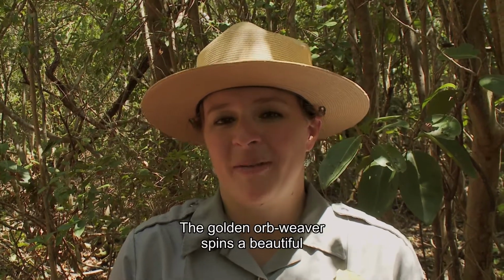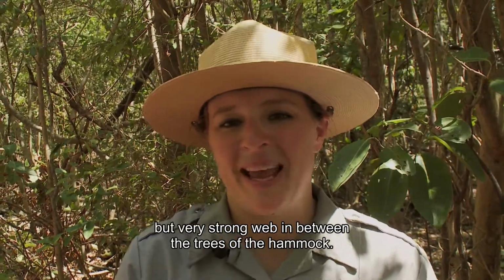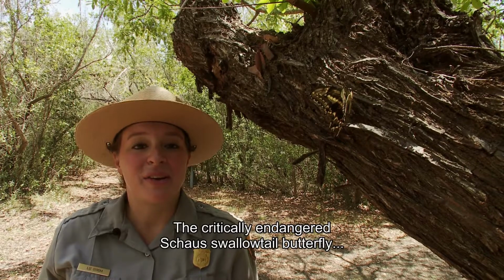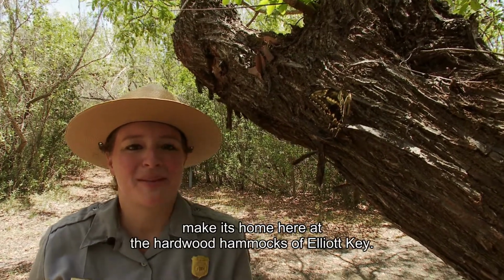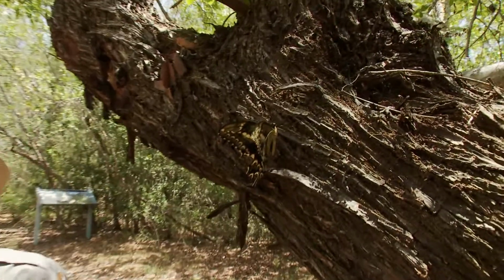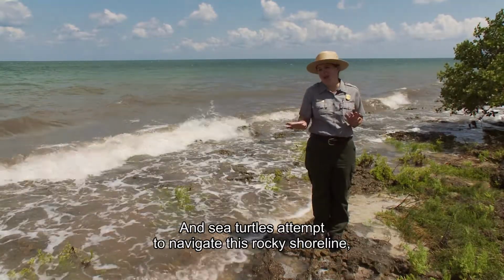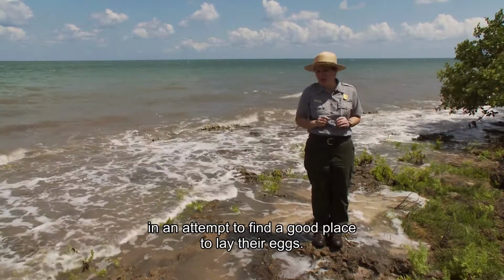The golden orb weaver spins a beautiful but very strong web in between the trees of the hammock. The critically endangered shell swallowtail butterfly makes its home here in the hardwood hammocks of Elliott Key. And sea turtles attempt to navigate this rocky shoreline, the natural shoreline for the Florida Keys, in an attempt to find a good place to lay their eggs.